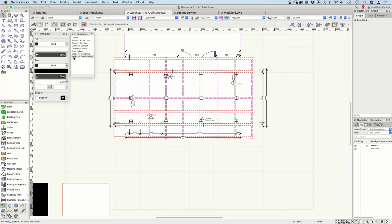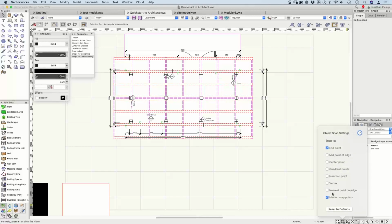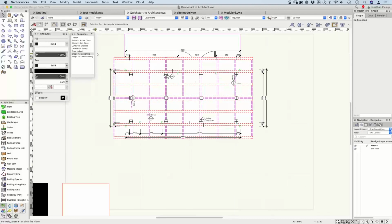If I double click on snaps for dimensioning, you'll notice that a lot of my snaps have turned off. And if I double click on this one, you'll see that it's turned off some of my options here. If I go back and double click on this one again, it's reset them all for me. So these hotkeys or these scripts still work, which is really quite cool. So that gets around my problem that I've got with my snaps.